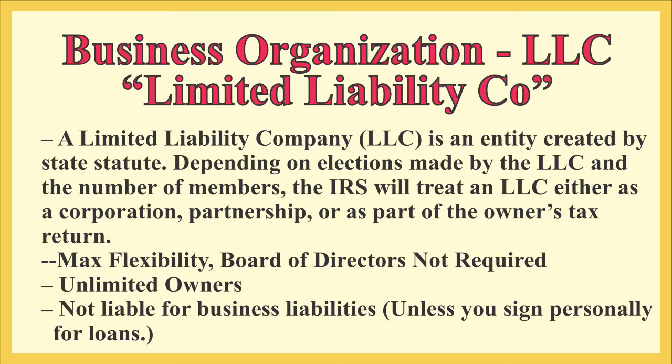Depending on elections made by the LLC and the number of members, the IRS will treat an LLC either as a corporation, a partnership, or part of the owner's own tax return. A board of directors is not required, and you can have unlimited owners. You will not be liable for business liabilities unless you sign for loans, etc., personally or co-sign personally. LLCs cannot go public, and you may not be recognized globally. In other words, if you intend to sell CBD out of country, this would not be a good choice.